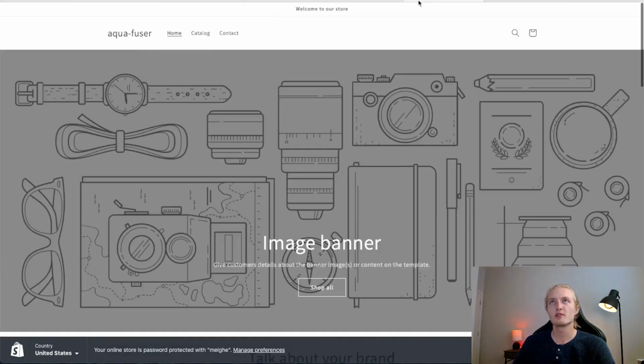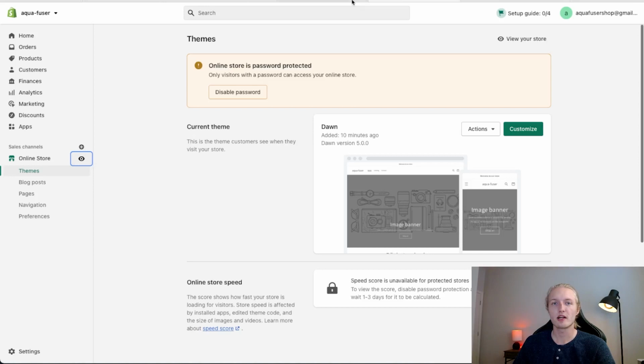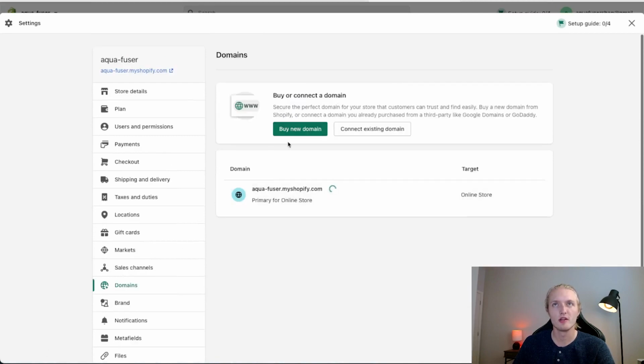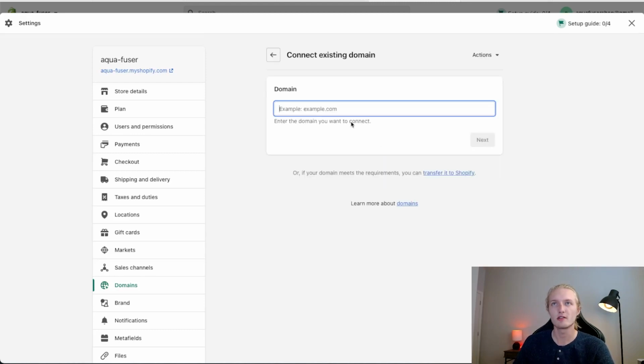So the next thing we're going to do is actually sync our domain. If we go back to our Shopify dashboard, you're going to want to go to settings and then scroll down, and you're looking for domains. Now if you bought your domain on GoDaddy, or there are actually some other providers that let you do this, you can connect an existing domain. Essentially we're just going to want to type in the domain we purchased. So aquafuser.com, I think it was.